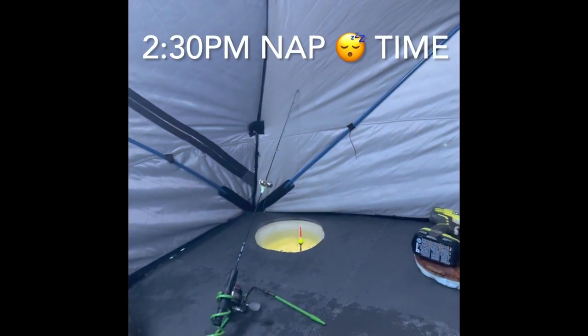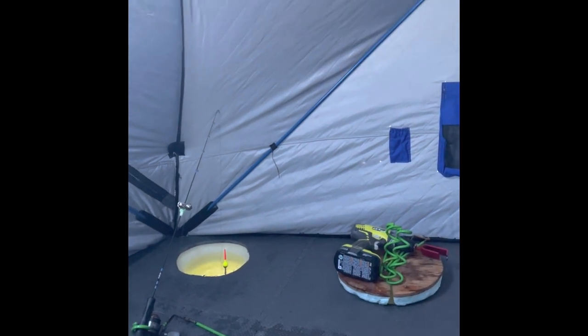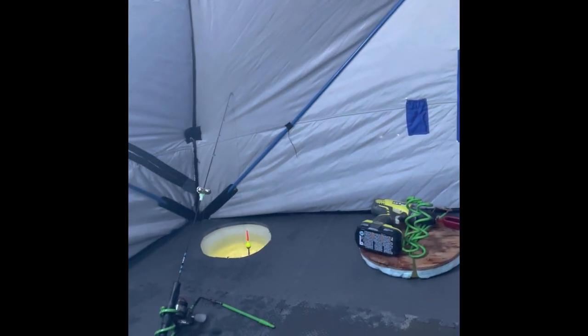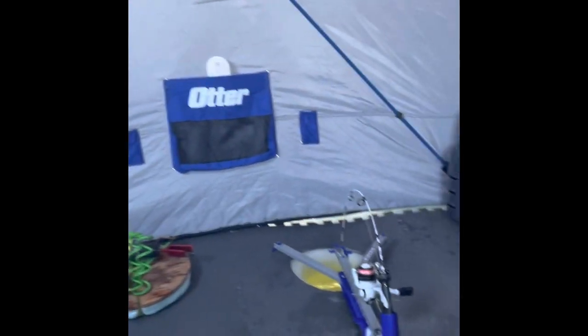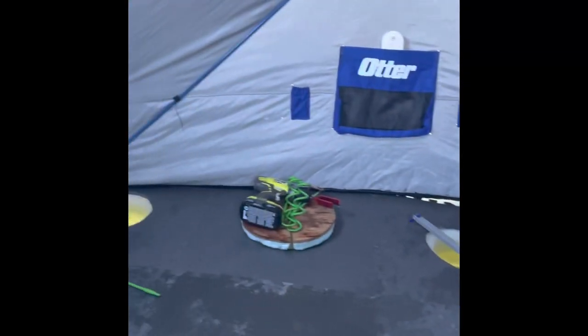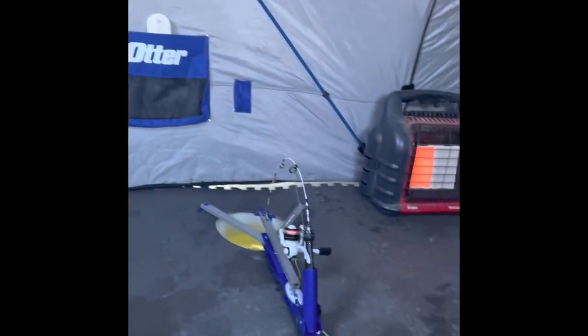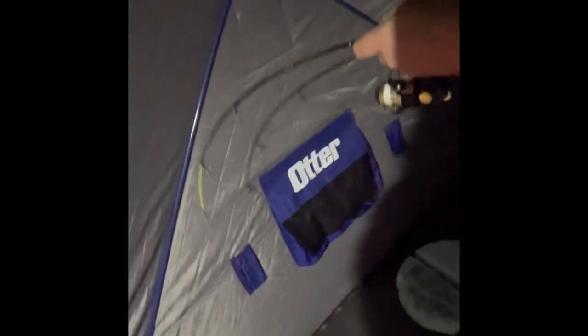Well, it's about 2:30. Things slowed down, so we decided to move and get set up for overnight. This guy's already sleeping. 4 masters so far, couple smaller ones. Right up from the nap, jawjacker right off.